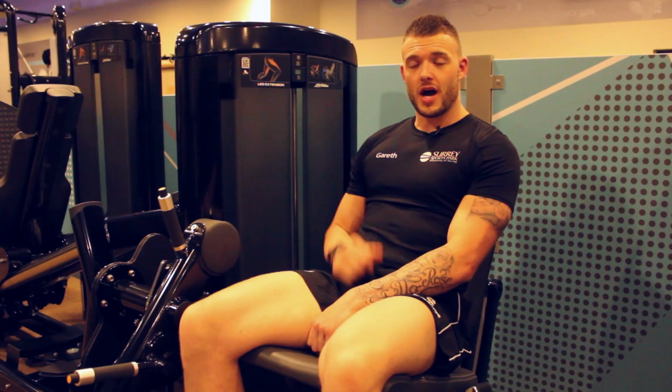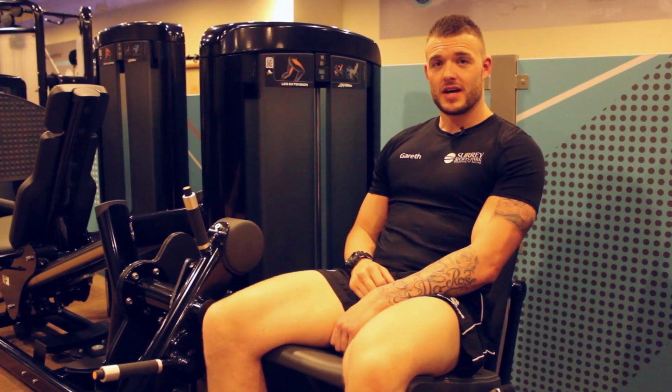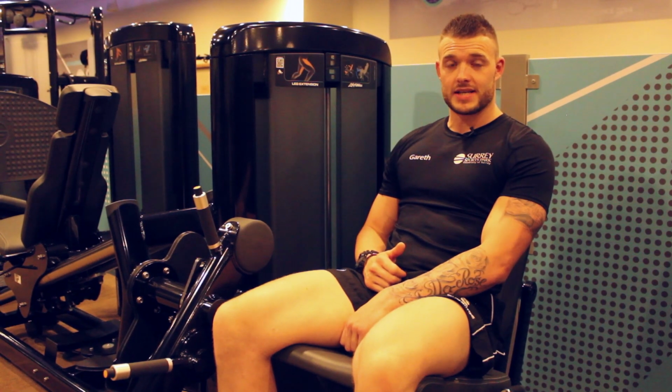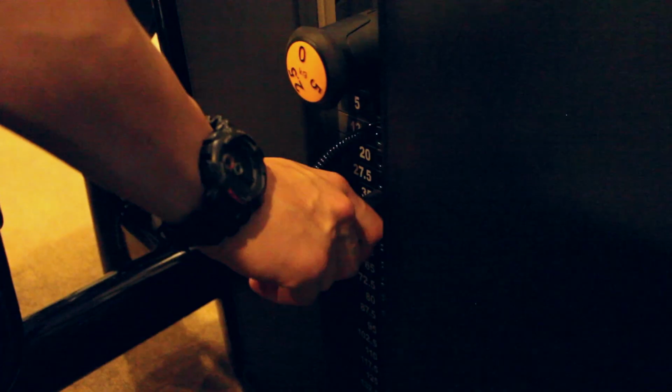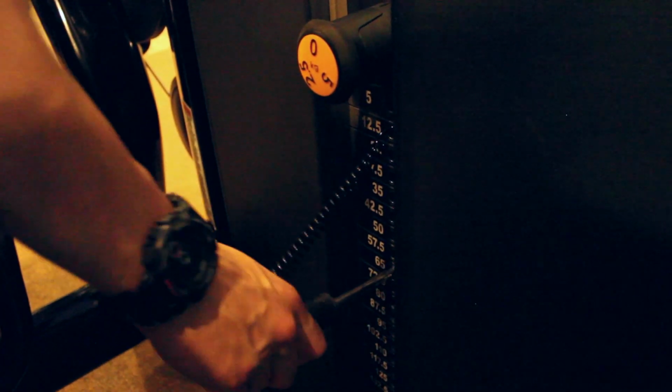So here we are at one of the fixed resistance machines. Now all of the machines do work exactly the same. When changing the weight, all you need to simply do is pull the pin out and then insert it into the designated weight that you want to use.